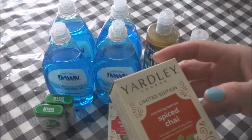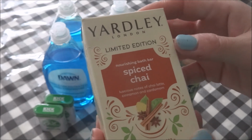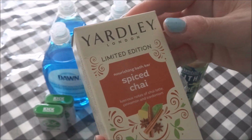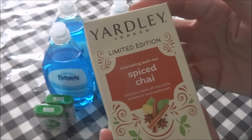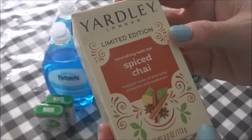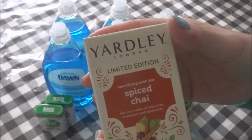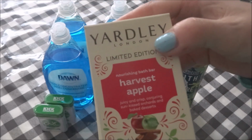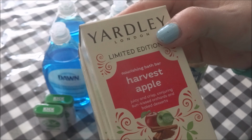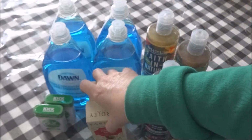I picked up a couple of bar soaps. I really love this as well. It's Yardley London, and they had the limited edition with the spice chai and harvest apple. These as well smell awesome. They are a nourishing bath bar, luscious notes of chai latte, cinnamon, and cardamom. And then this is the harvest apple, juicy and crisp, conjuring sun-kissed orchards and baked desserts. So these I love as well.